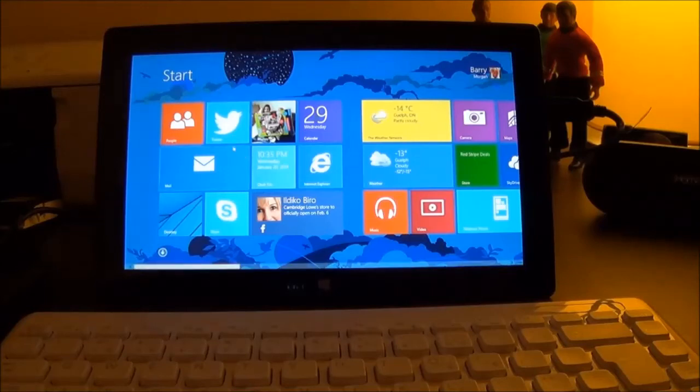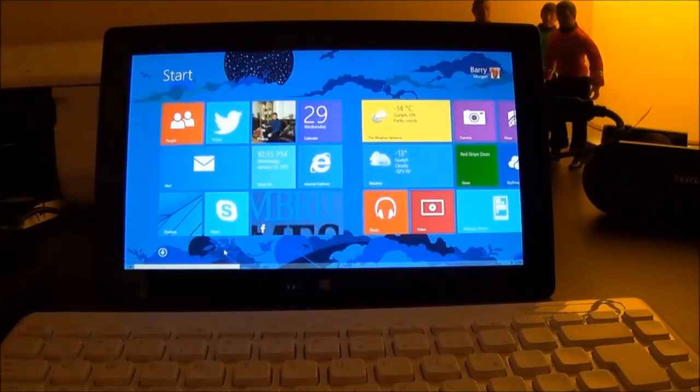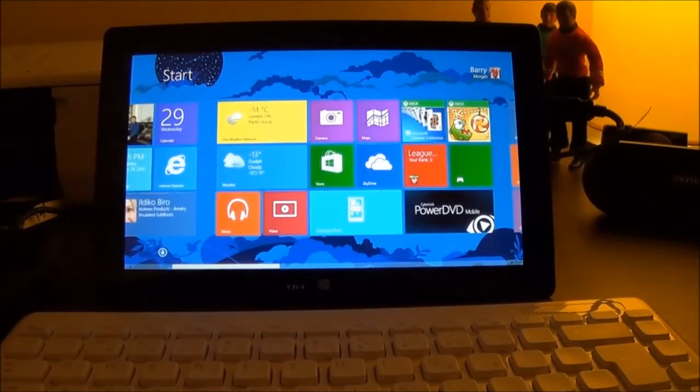I mean, you have your basic apps for Facebook, Twitter, Flipboard. You have your HD cameras for Skyping. You have access to SkyDrive. It will sync with your phone. Now, I happen to have a Windows phone, and there is an app that automatically installs when you sync with your Lumia.